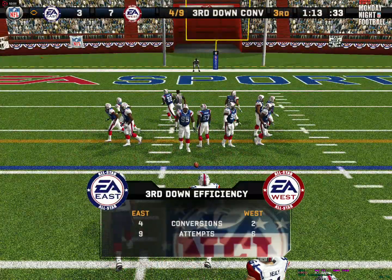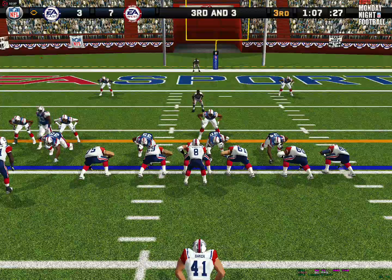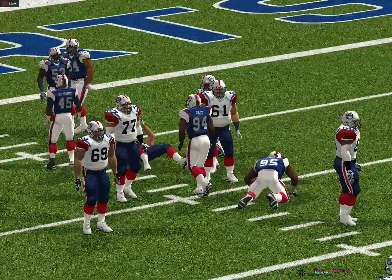And this is the ninth play of this drive. They're inside the 15. Here I come. Defense lines up in the nickel. Hand it off. Number 95 is there for the tackle.